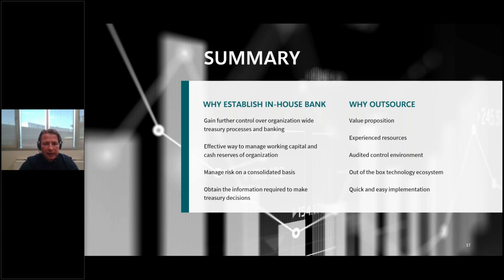a working capital perspective. It allows us to manage risk on a more consolidated basis, and importantly, it allows us to obtain information that we need to make treasury decisions. Having all of those things centralized in a single in-house banking environment really are amazing benefits for any organization.